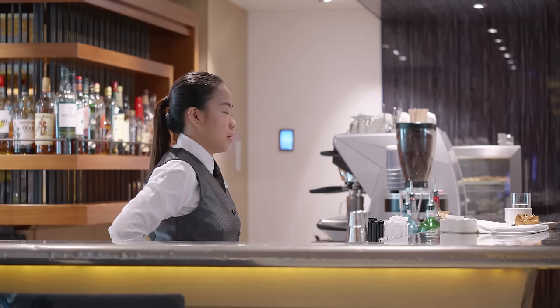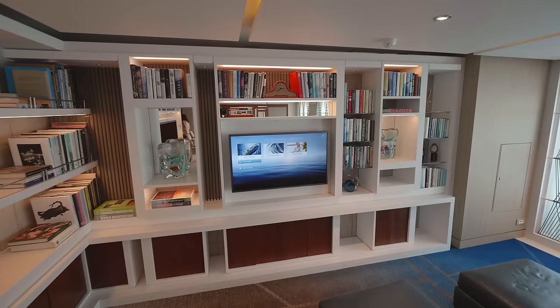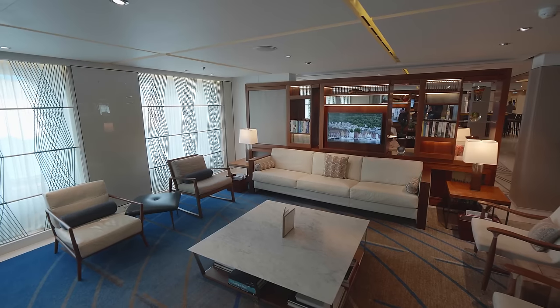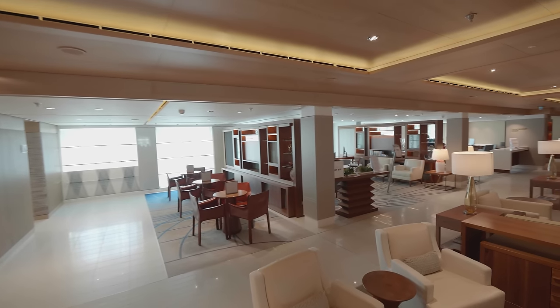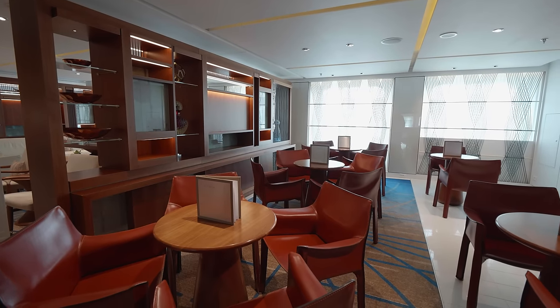Grab your favourite tipple at the Viking bar. There's also a selection of light bites available. The ship resembles an upscale hotel, and with only 930 passengers, she's a small ship.